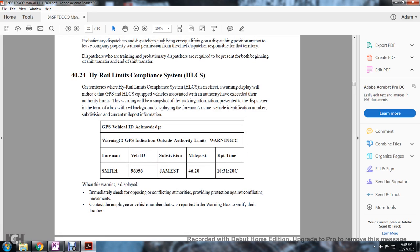4024. High rail limit compliance. On territories with high rail limit compliance, an effective warning display or HLCS is indicated when GPS and high rail limit compliance system equipped vehicles associated with the authority have exceeded their authority limits. The warning is a snapshot of the tracking information presented to the dispatcher in the form of a box with a red background, displaying the foreman's name, vehicle identification number, subdivision, and current position information. The GPS vehicle acknowledgement is the warning: GPS indication outside authority limits. Foreman vehicle ID number Smith 96056, subdivision James, milepost 4620, report time 10:31:20 Central.